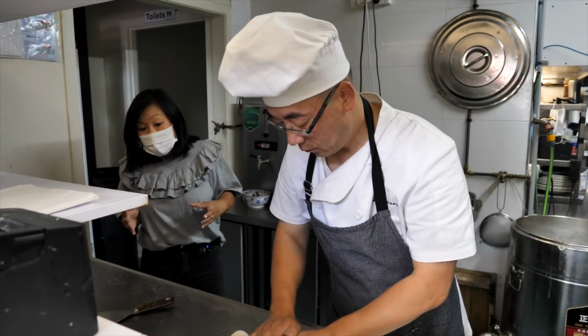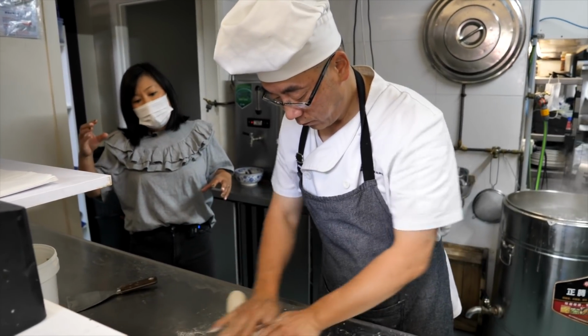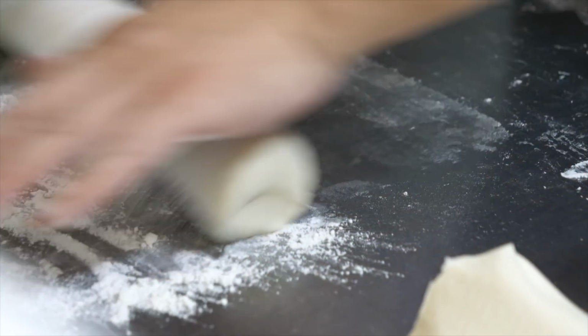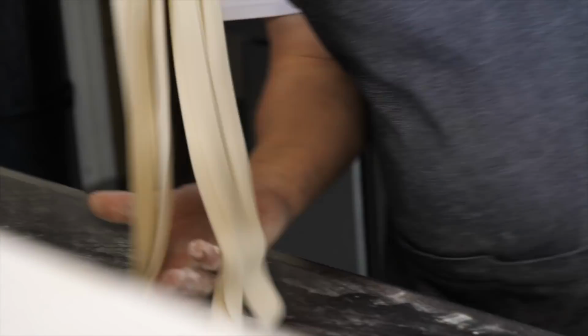The dough has been cut into portions, and a little bit of flour has been sprinkled onto the surface, and now the dough is just being rolled out, stretched, rolled out into multiple strands.